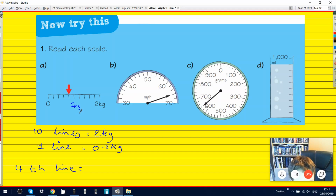It's 0.99 kilos. It is 1 kilo minus 0.2, so 0.8. Yes. So they're not going up in ones, they're going up in 0.2s.